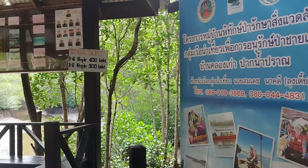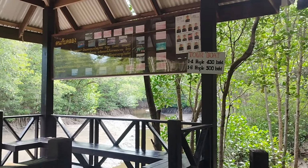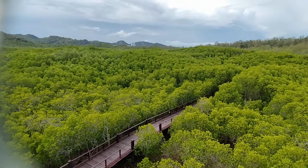There is no entrance fee for the park, but you can definitely find boats that will take you to the local fishermen's village that are around 500 baht. And the biggest attraction of this place is the mangrove wooden walk. That is the perfect spot for nature lovers in this place.